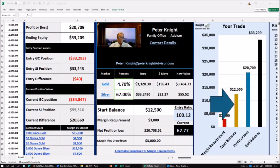Overall gain on this position, $20,709. Trade summary. We allocated $12,500. Our margin requirement was $3,000. Our gain, $20,709. Putting our liquidation value on this $12,500 allocation at $33,209. Even though we lost money on our gold position, we made a far greater amount on our silver.